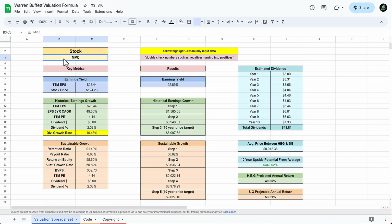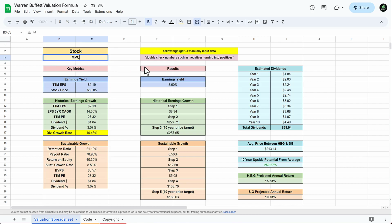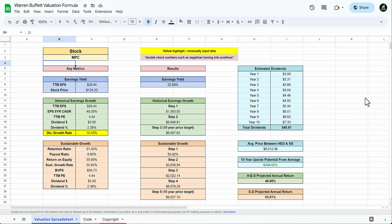So this really works very simply. All you have to do is, I'll show you, I'll type in KO, and all the information for Coca-Cola will come through. The only thing you have to manually input is a dividend growth rate, which will go back to the MPC because that is what we are doing. So I just type in the ticker in all caps, hit enter, all this information will automatically populate, and the dividend growth rate on MPC is 10.43%, which I got as a 5-year growth rate from Seeking Alpha, and you just put it in, and it helps you calculate these estimated dividends that they collect.